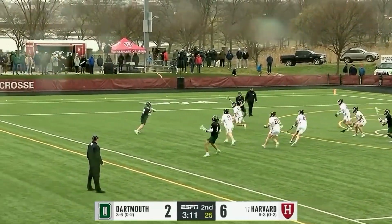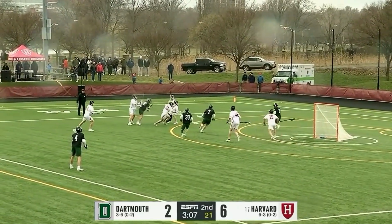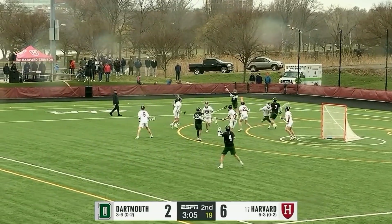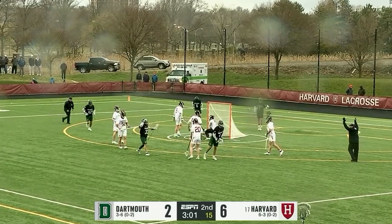Lapina gets it up top. Bonnie tried to move it quick, but the pass was not connected. Paradine didn't look it into the stick. Fee finds the ground ball, sends it all the way across. Lapina fake, a shot and a score.